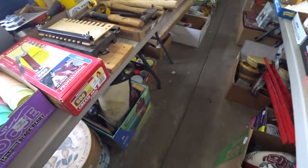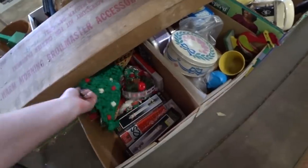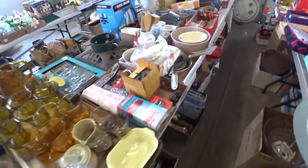Oh gosh, this. Okay, guess what? What's that? Oh, I feel like this aisle is very tight compared to the other ones. I need to be slightly careful because I've got my purse.